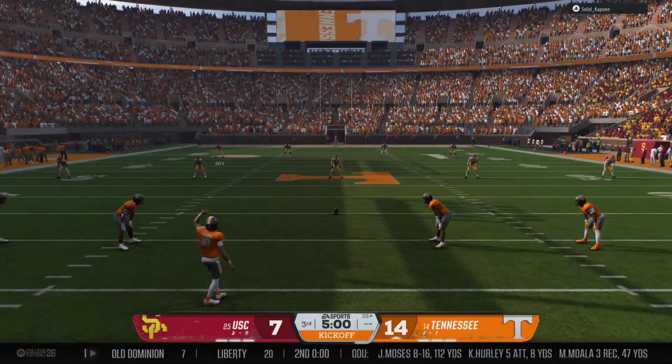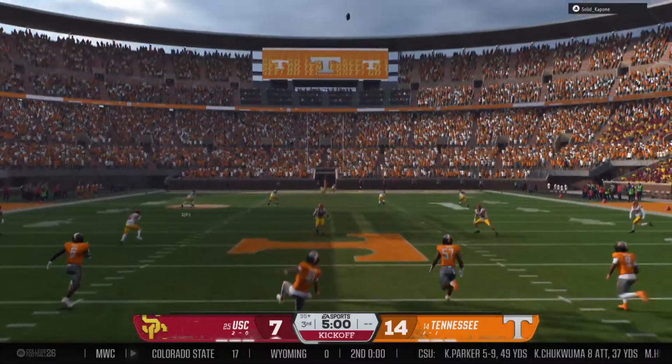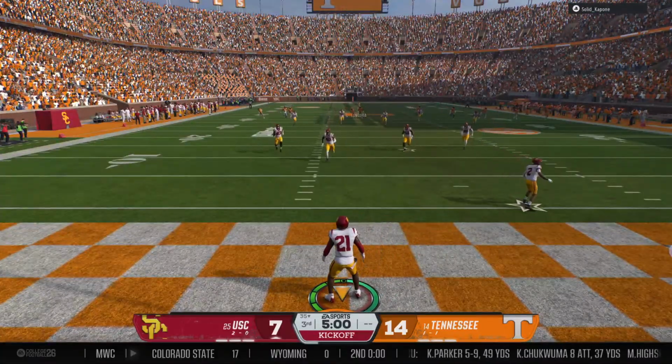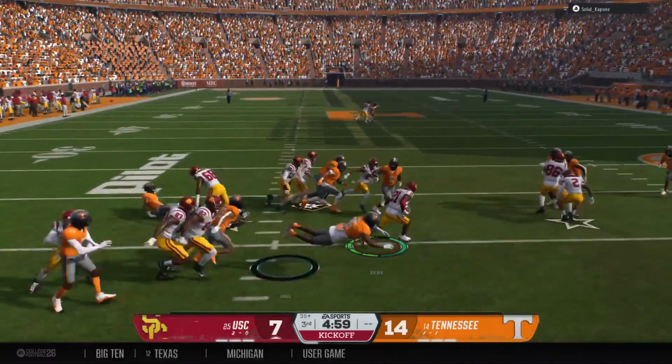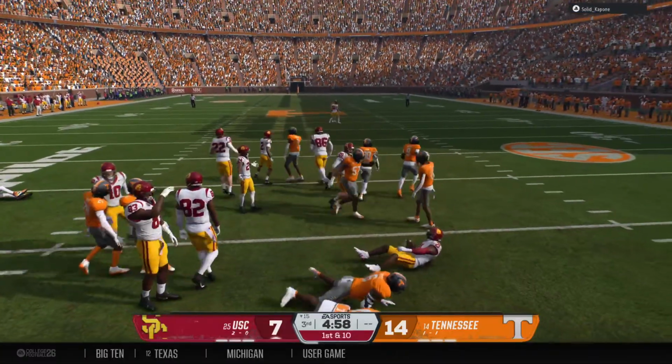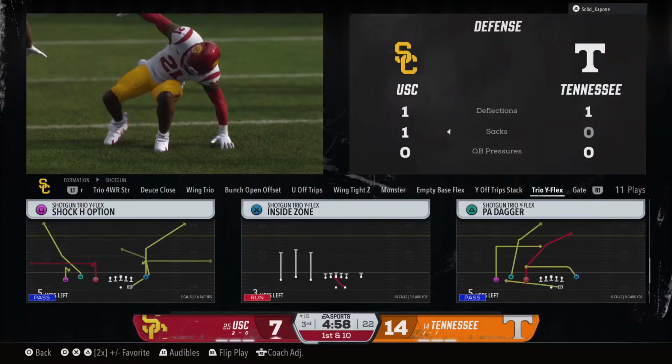And the Vols will try to kick this one deep to get things underway in the second half. And he's not going to take a knee. Here he comes. Not nearly as much as he'd hoped when he brought it out of the end zone. He'll be stopped at the 15.